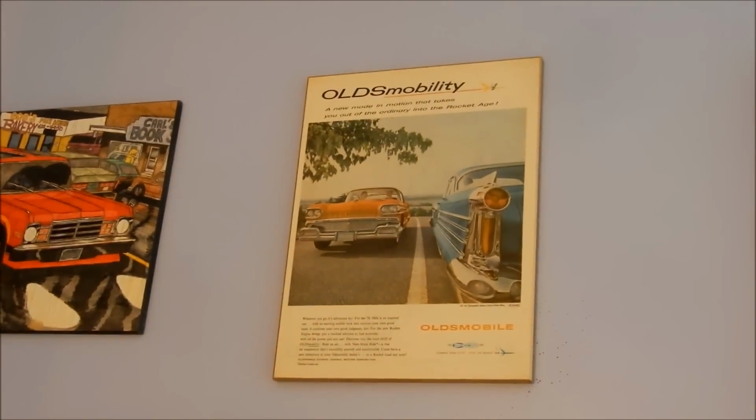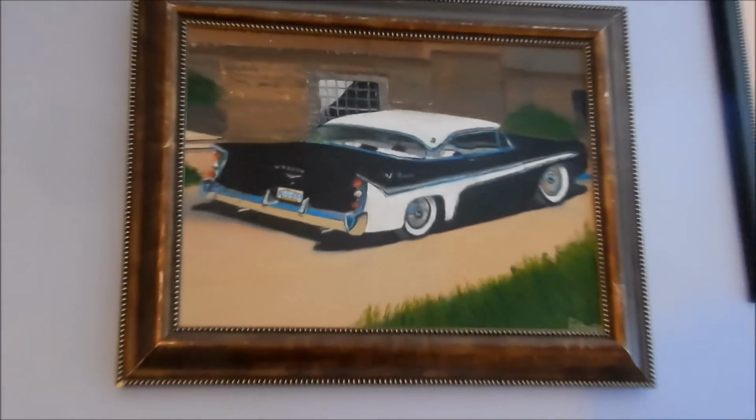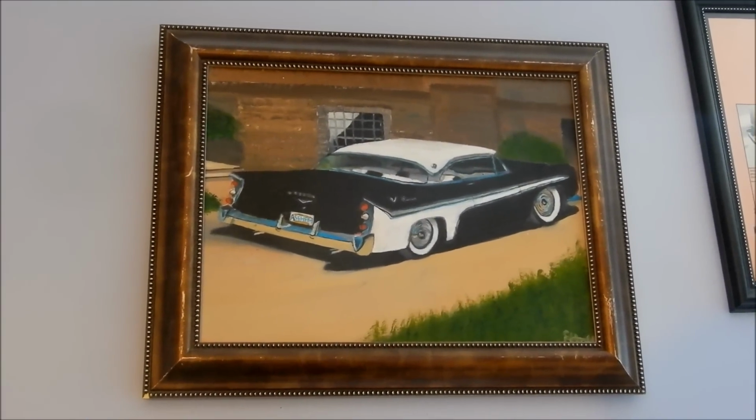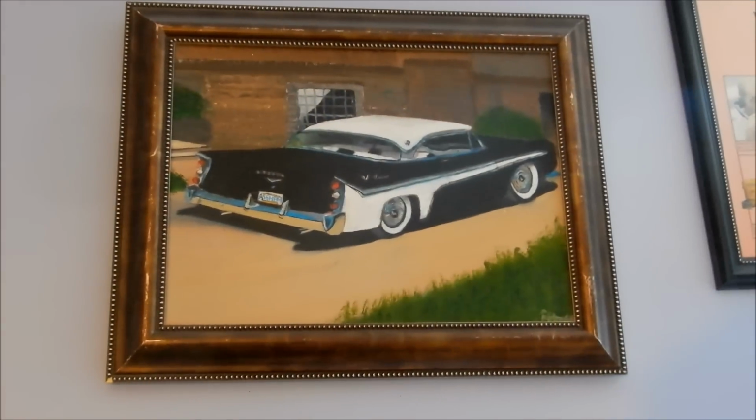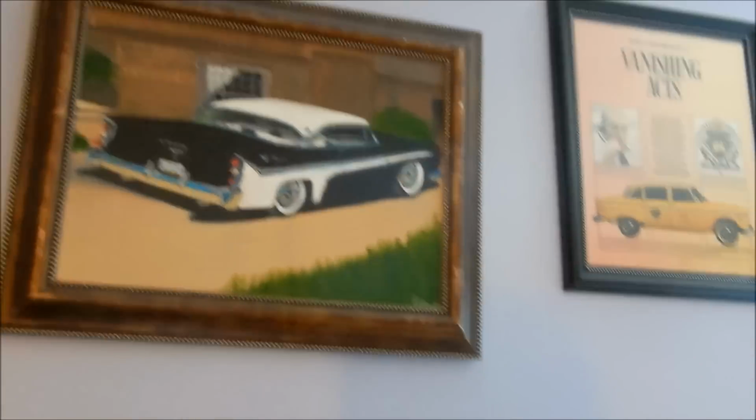'58 Oldsmobile ad, laminated on wood, great shape. '56 DeSoto Fireflight Sportsman that I did many years ago, even before I did this series of drawings. This was like, I don't know, probably '92, '91. I was maybe 15, 14 when I did this.